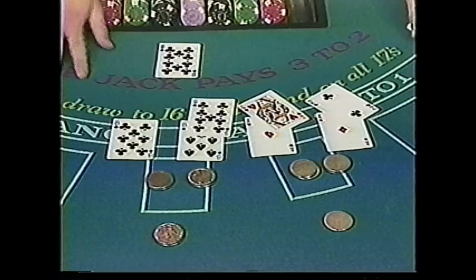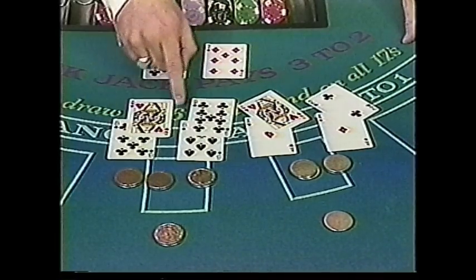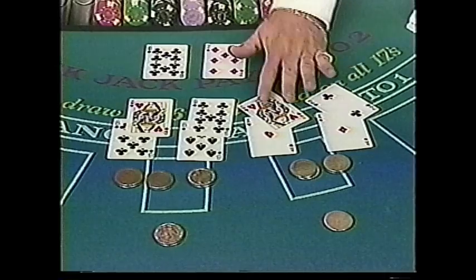So we've got 17. You know you're going to stay. The dealer takes a card. He's got 18. He's going to stay. The dealer has 17. So 18 wins. 17 pushes. Push means you don't win, you don't lose, a tie. The 21 wins here. The 3 loses here. So that's just a wash also.